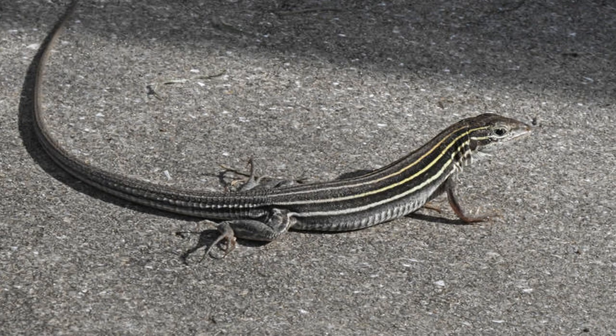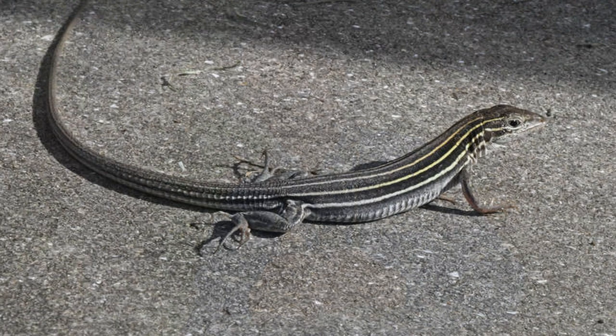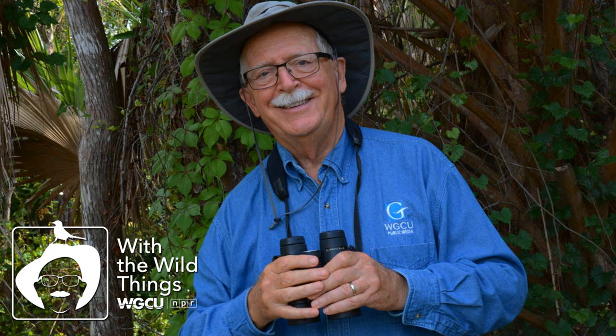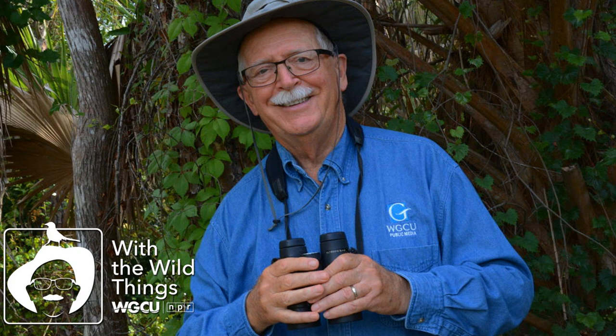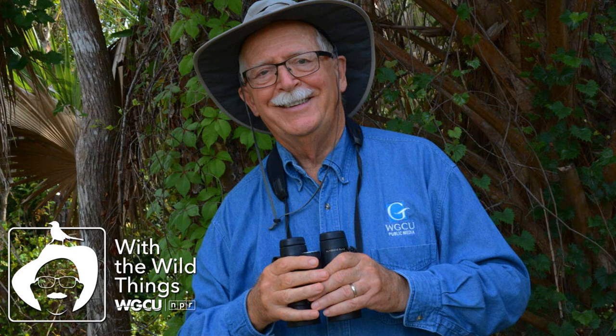or other object. The six-lined racerunner is a lizard found through much of the eastern United States and south into parts of Mexico. It has close relatives in western North America and into South America. As a group, these lizards are often called whiptails because of their slender tail, a tail that is much longer than the rest of its body. Other colloquial names for this racerunner include field streak, a reference to its speed, and sand lapper, a reference to its favored open sandy habitats.